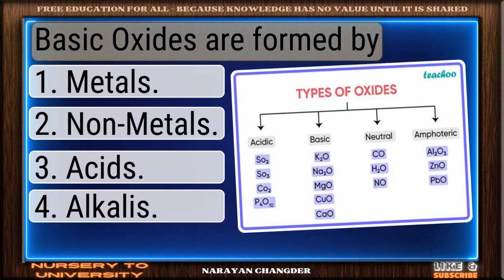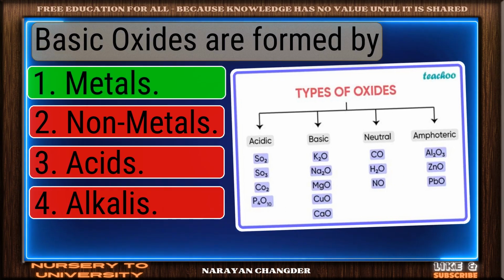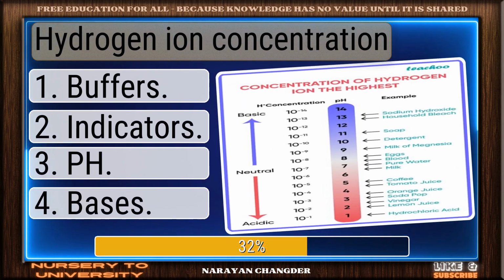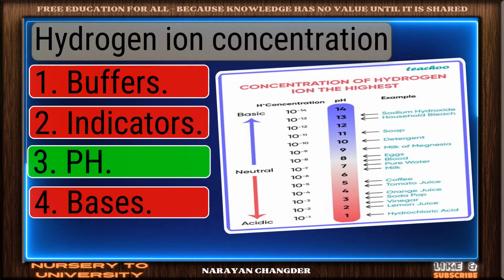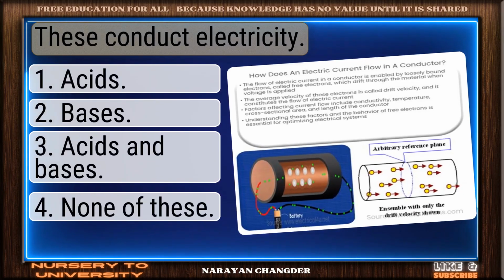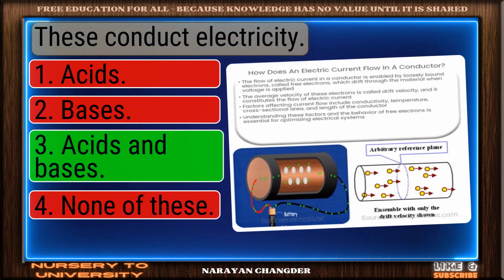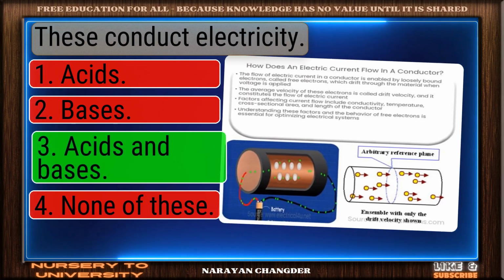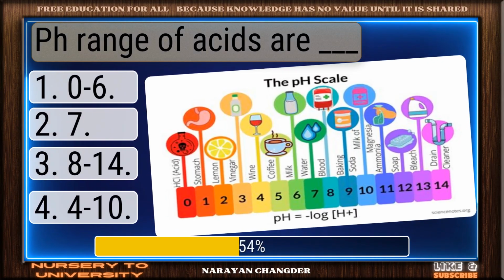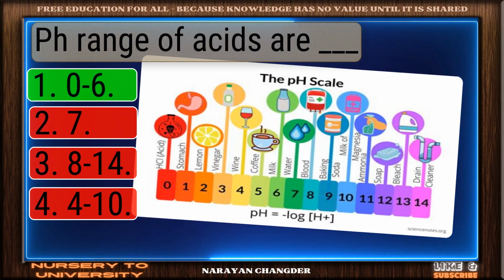Basic oxides are formed by... Good job. Metals works well here. Hydrogen ion concentration. Well picked. pH is the correct answer. These conduct electricity. Smart pick. Acids and bases is the correct choice. pH range of acids are dash. You're right. 0-6 is the correct answer.